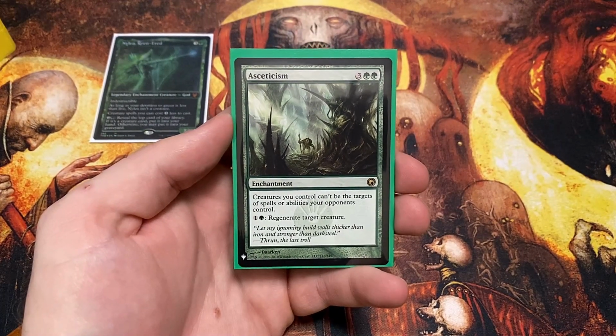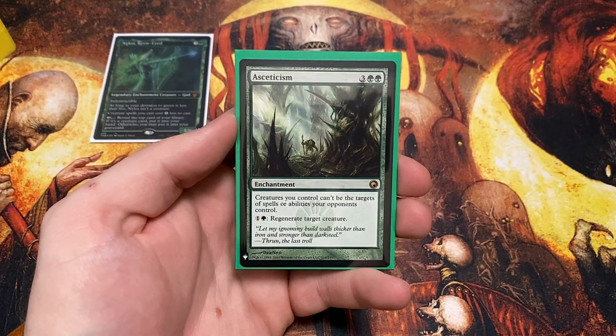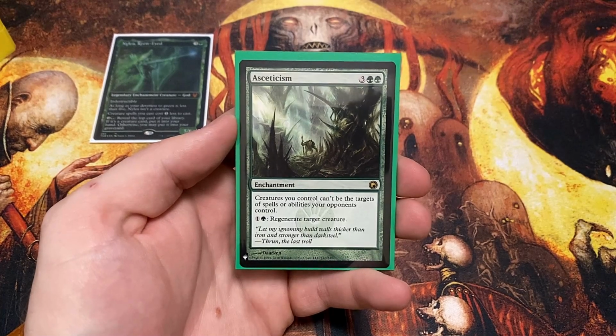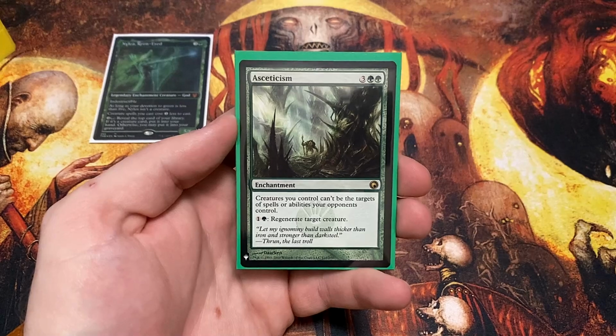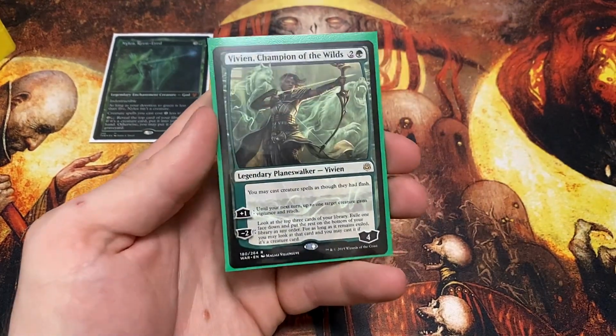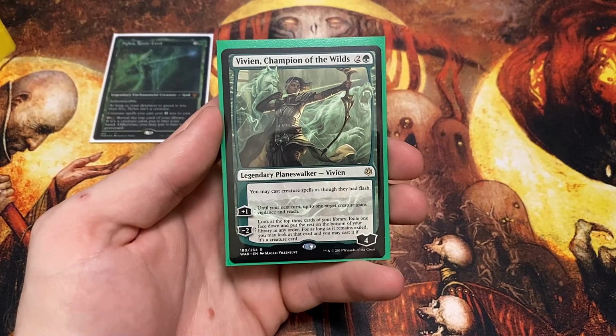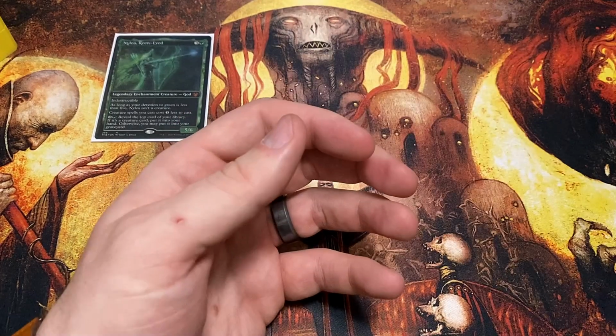Asceticism. Getting to regenerate our creatures, because people have really gotten away from strict Wrath of Gods or Damnations. It's a lot of destroy all creature mechanics without the regeneration clause. So regenerating actually does work with this, but the real upside is giving all of our creatures hexproof. And then Vivian, Champion of the Wilds, it's doubling down on that flash mechanic, giving our creatures flash as well as drawing some cards off of it.